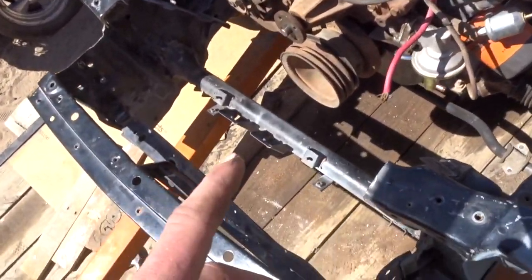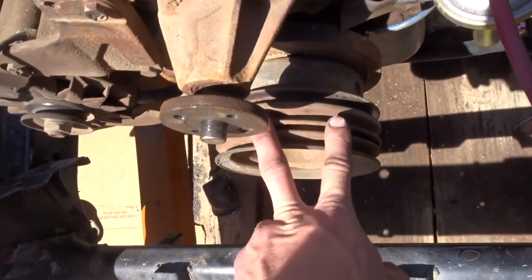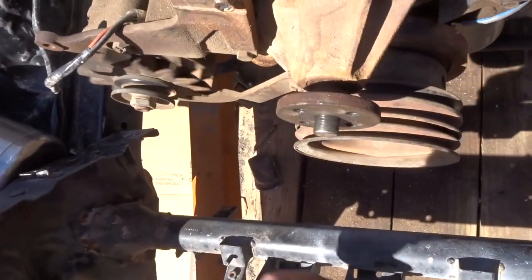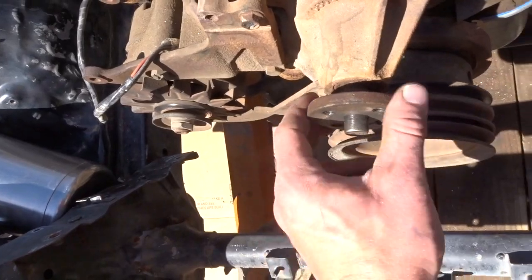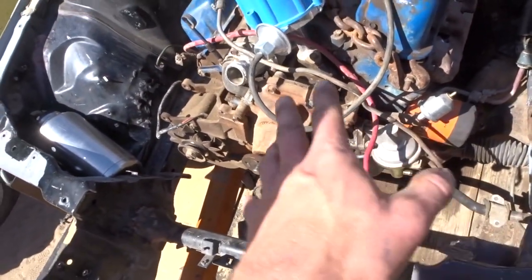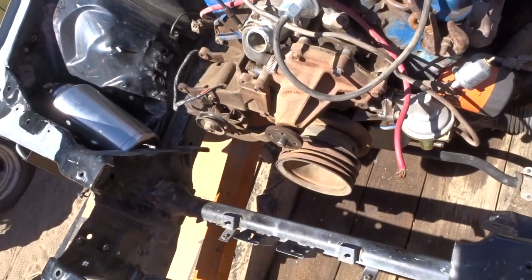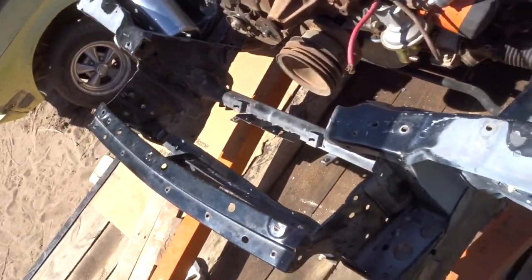I'm going to do a serpentine belt setup instead of this V-drive pulley, so I have a new harmonic balancer that's got to go on, and a new crank pulley. I need to buy a new alternator pulley. I don't have that yet. I do have a new water pump pulley. I have a power steering setup that needs to get mocked up on here, but that's not a huge deal for now. I can do that anytime.